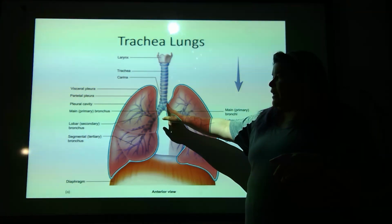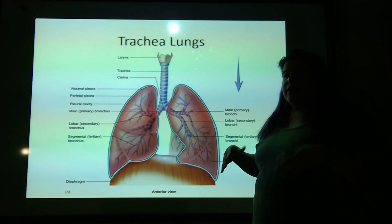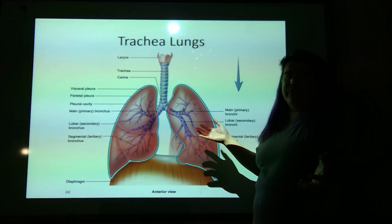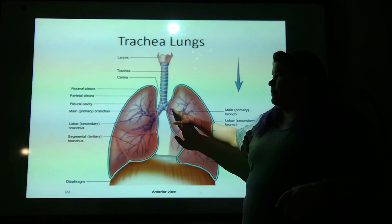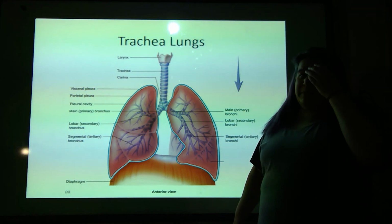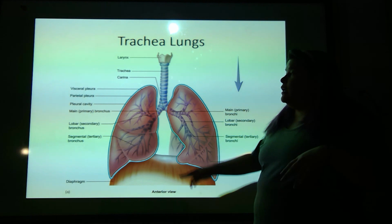So there is this really specialized piece of cartilage called the carina. It kind of looks like a pair of tighty-whities, but it basically allows this to split. As it splits, we come up with the primary bronchus. You can call them the main bronchus, but primary, secondary, and tertiary makes sense to me, 1, 2, 3.